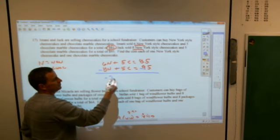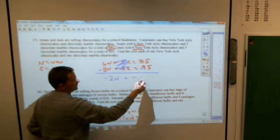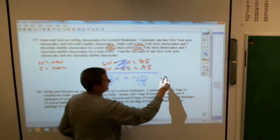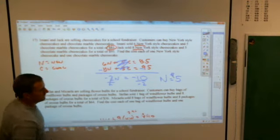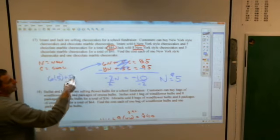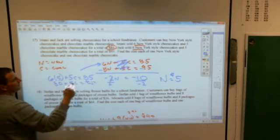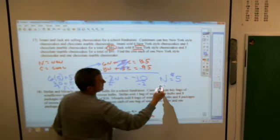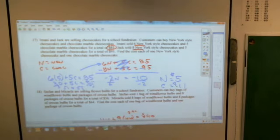Put these two together, you get -2n, -8 and 6. These cross off, which is what you want to happen, and you end up with a -10 there. Not too bad, man. Divide by -2, divide by negative. New York is $5 per cake. And then you put $5 in for either one of those. Let's do the top. 6 times 5 plus 5C equals 85. 30 plus 5C equals 85. Subtract my 30, I get 55 equals 5C. So C equals 11.